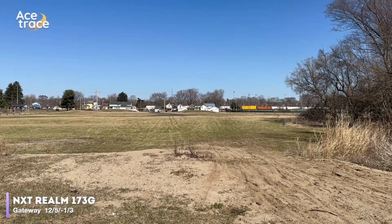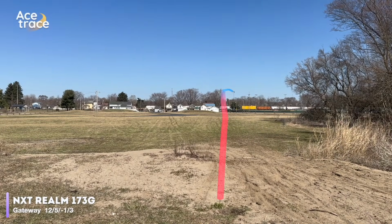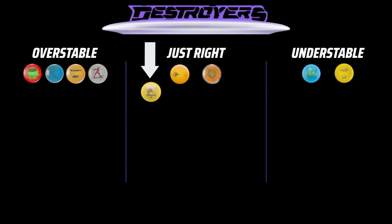And that just about lines up with how this exact disc flew for Caleb a couple months ago. While Caleb had a little lower angle on it, it still got some turn and plenty of fight back for easy distance. Which means our very first disc is also the first to make it into the just right category.